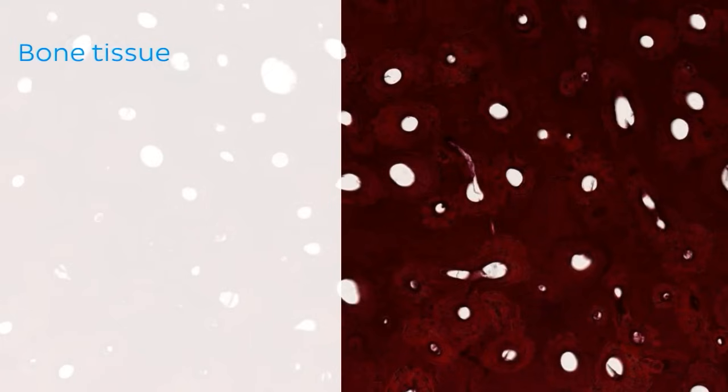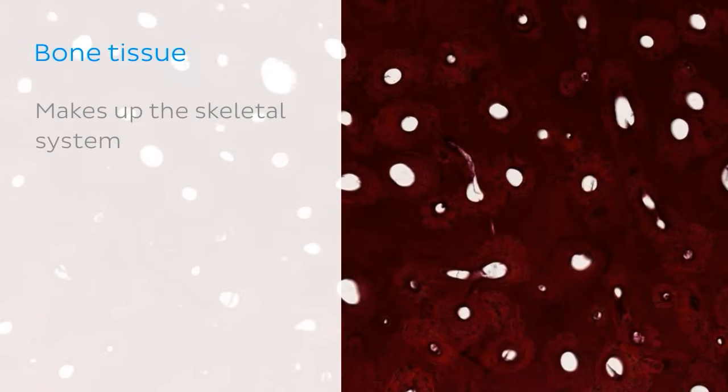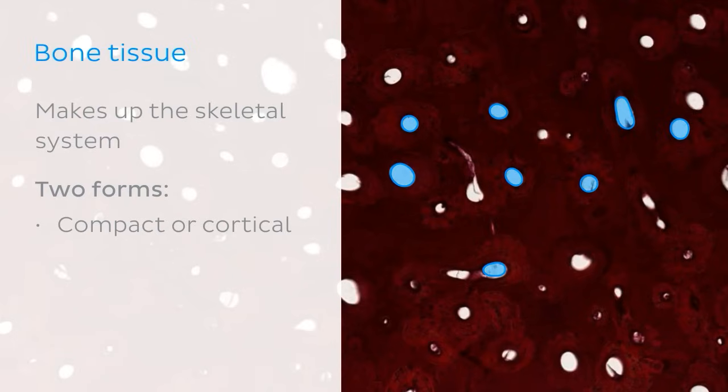Another type of connective tissue with solid matrices is bone, and it's a form of calcified connective tissue which provides support and protection to soft tissues, and of course it is the tissue that makes up the skeletal system. Bone tissue comes primarily in two forms: compact or cortical bone, which is a dense and highly organized tissue which contains haversian systems like this one here, and they each contain a haversian canal which is surrounded by concentric layers of lamellae. Within these lamellae lie the osteocytes, which are your resting bone cells.